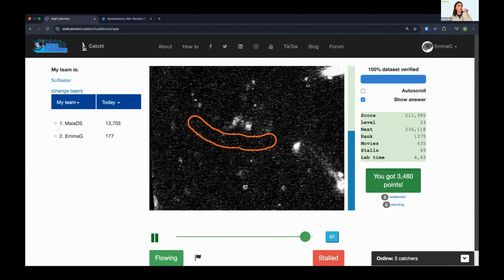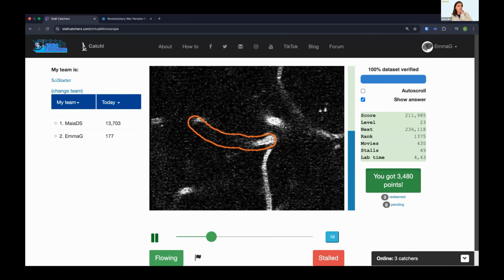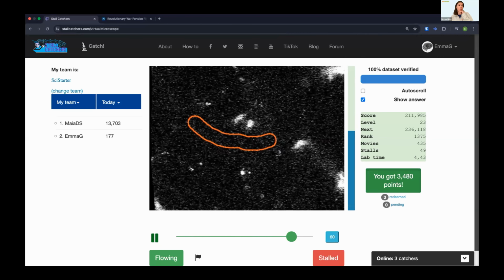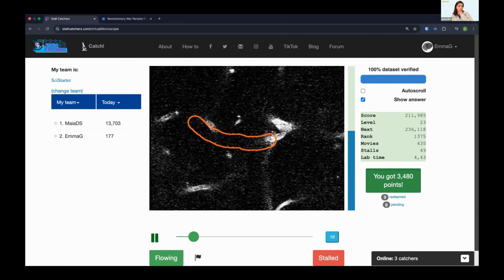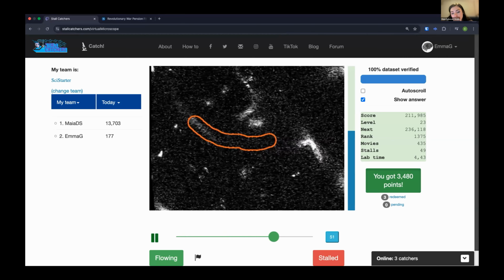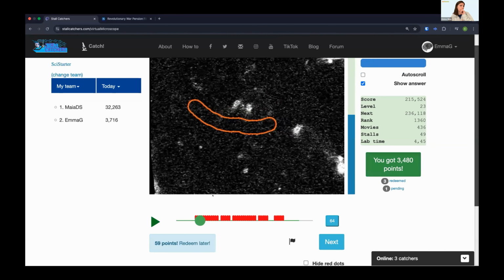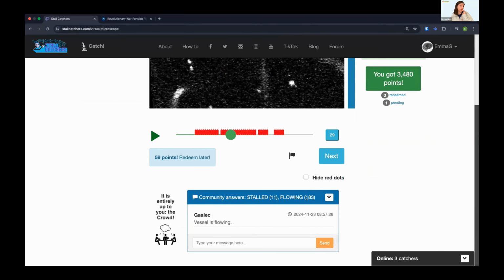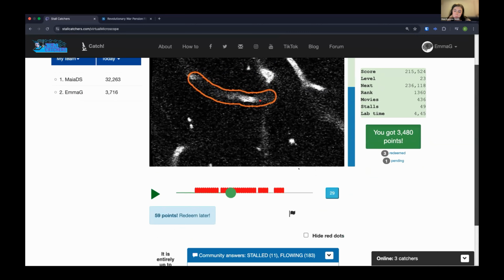This is one of the more recent ones that I was looking at. Scrolling through, this one doesn't look like it's flowing in one direction, which is annoying, but I don't think that means it's stalled. No, it doesn't. I just think it's kind of flowing. Yeah, I agree. Oh, okay. Some people said stalled in weird places, but only 183 of us think it's flowing. So I think we're probably in the majority.